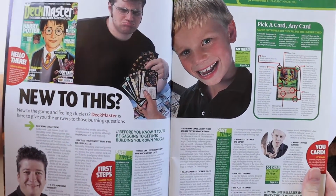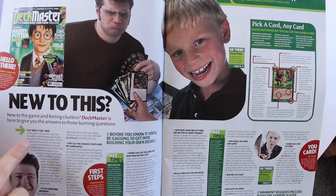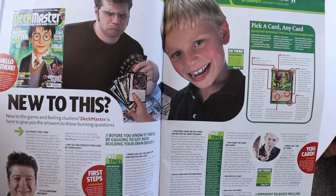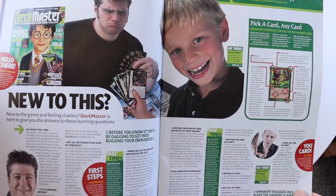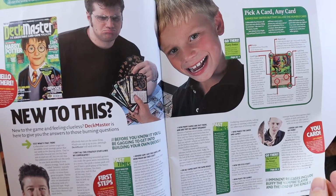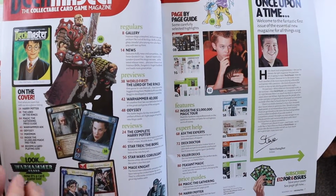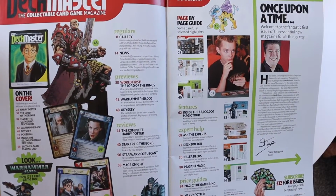Okay, so the first page, we haven't even got a contents. We just go straight into it. What is a CCG? Collectible card games are varied strategy games that use cards as playing pieces. I won't read all of it because it'll go on for quite a while. But yeah, it's literally, this magazine's for someone who's never played games before, or you don't even know what a card game is, which is weird because you wouldn't really buy this magazine if you didn't know. Sorry I can't really get this all in camera shot at the same time, it's a bit annoying, but sorry for that.